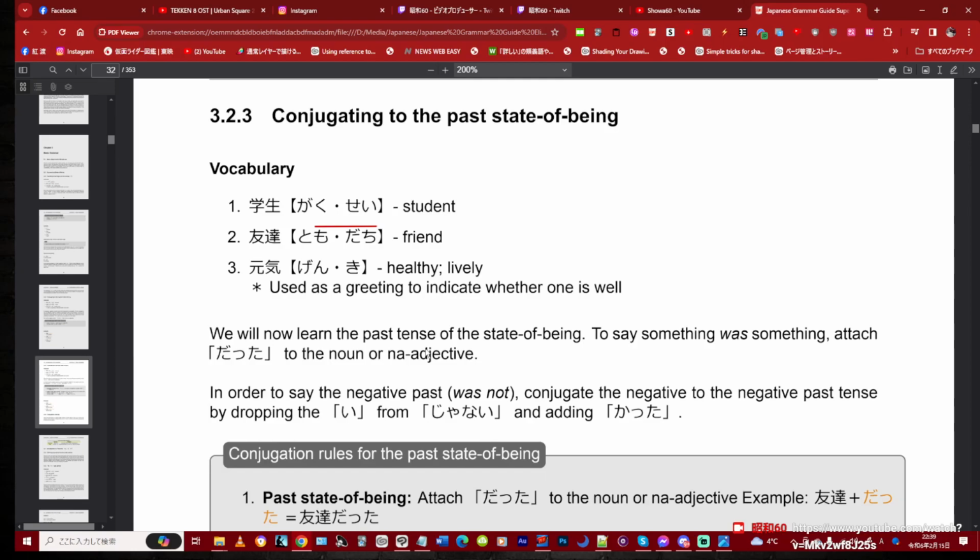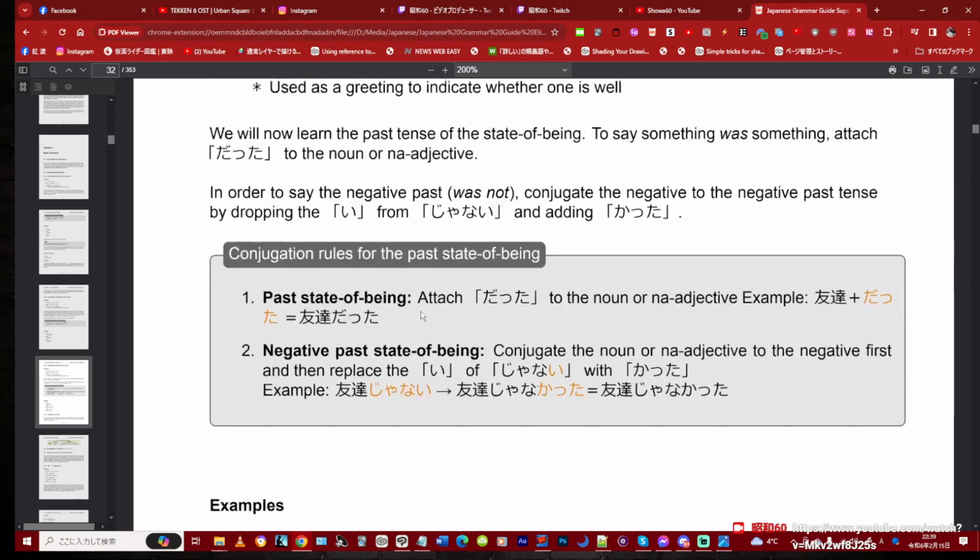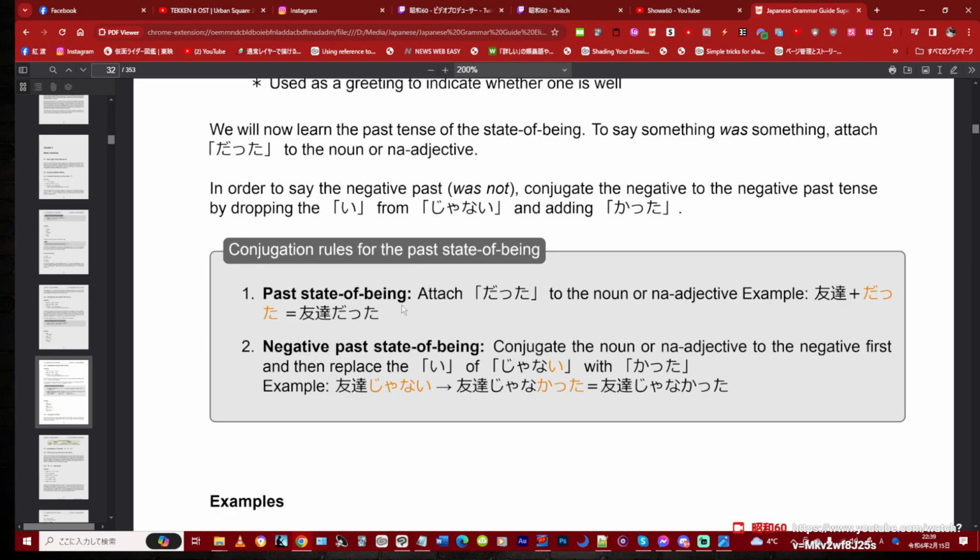To say something was something, attach datta to a noun or non-adjective. In order to say the negative past was not, conjugate the negative to the negative past tense by dropping the e from janai and adding katta. Past tense state of being. For the past tense state of being, attach datta to a noun or a non-adjective. Example, tomodachi datta.